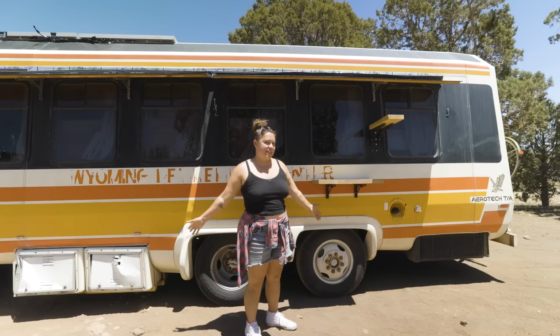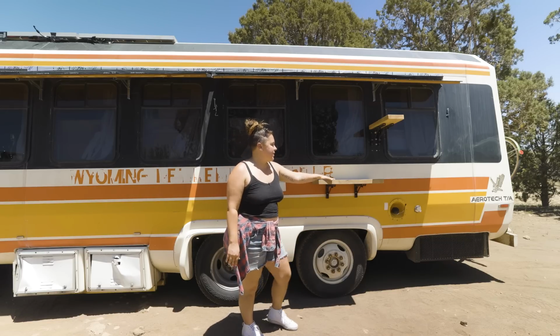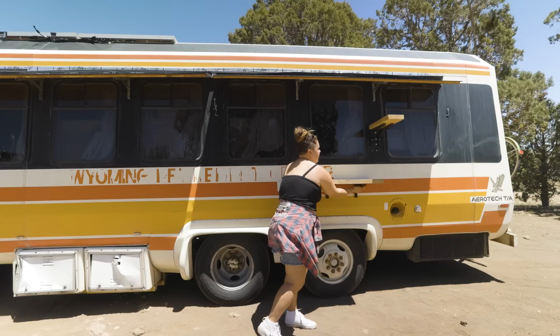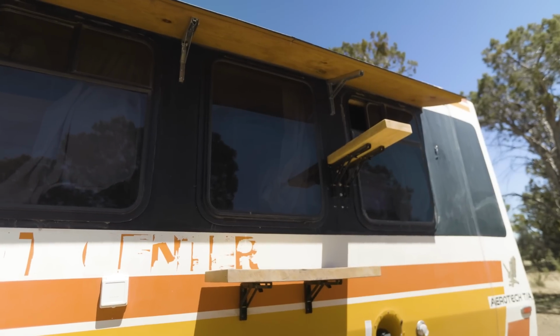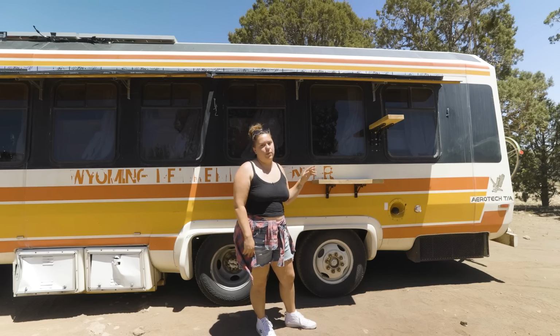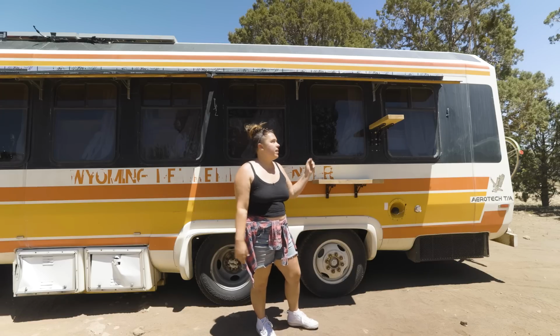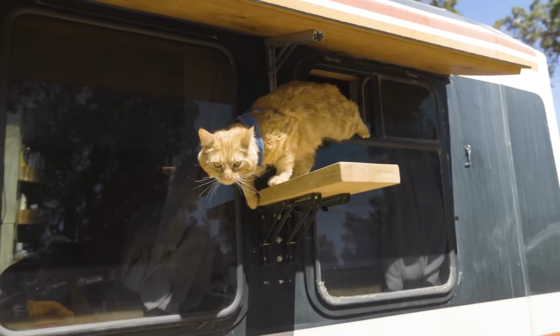So on the outside of beautiful Ethel here, we built these little stairs that fold down just like that and pop right back up because we have a cat and we want him to have his freedom. So at nighttime, or during the day when we're in places where it's safe for him to be outside, he jumps out of this top window, climbs down, and then he can jump right back up and get back inside.